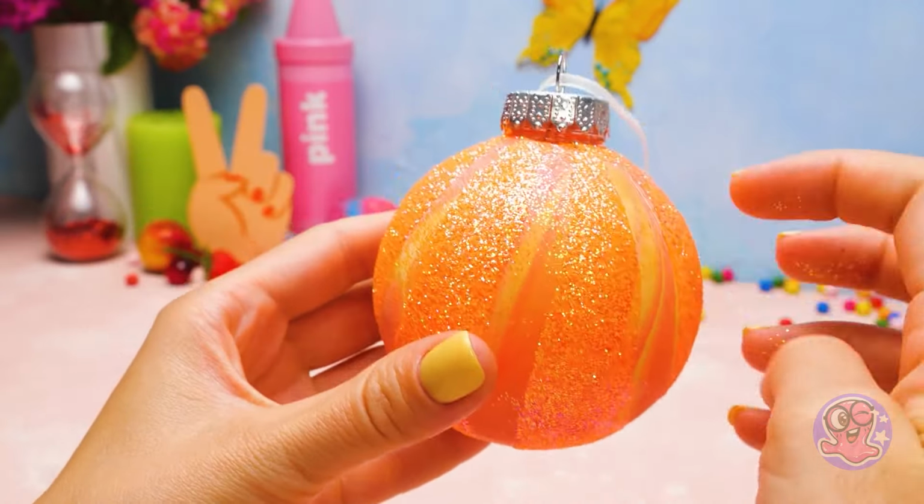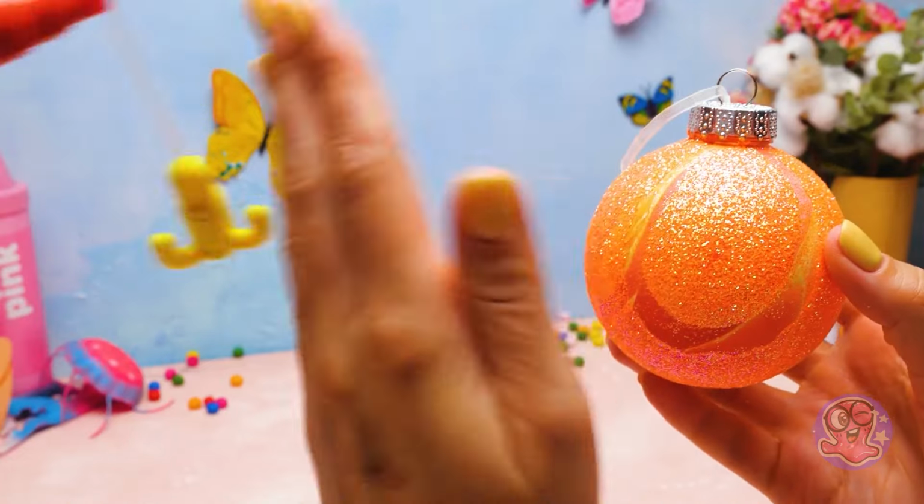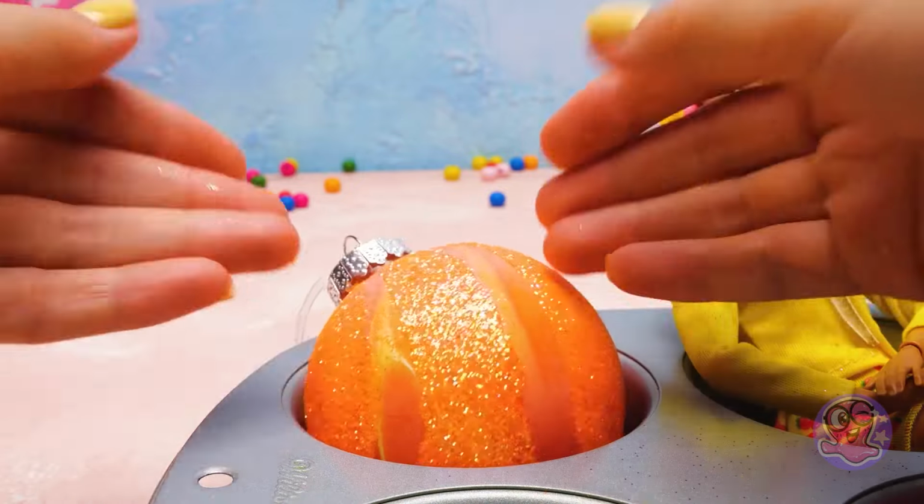Hey, you know you'll break it if you don't stop tapping on it. Okay, okay, you fun killer. See, I put it back.